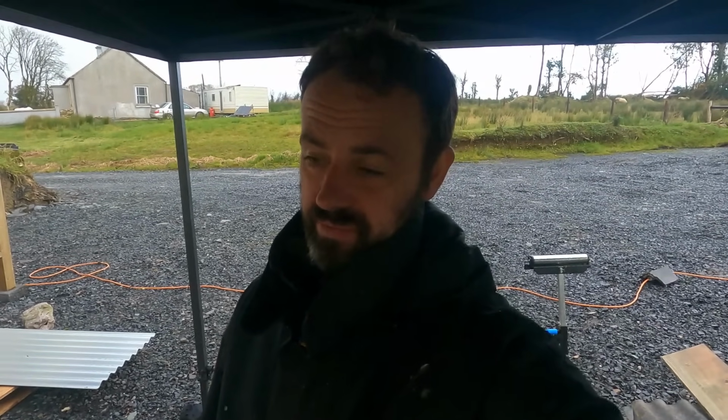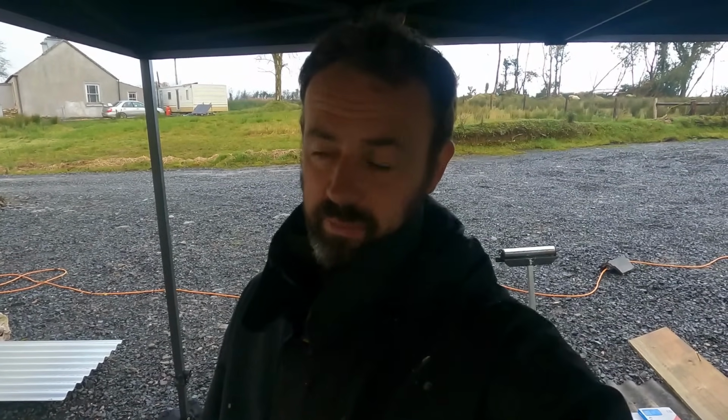Let's start taking things apart. Becky's moving some stuff out of the way, so let's start the mission with the log burner, because it is cold in the morning. We haven't got the money for the cladding just yet. We'll do a bit more work bit by bit, but I can't just keep going in this rain. It's nonsense.